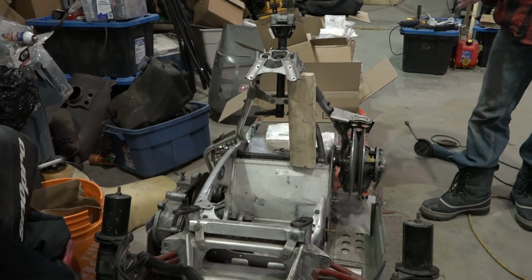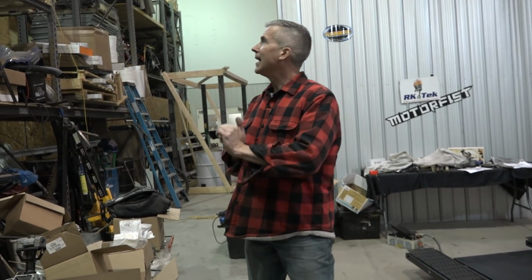And we figured out all our steering. You know, the behind the scenes kind of stuff.